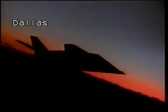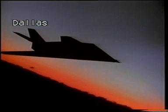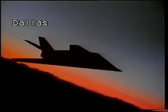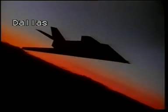Relying on materials, design, elaborate electronics, and special flight techniques, the airplane presents a minimal target on radar. In fact, according to sources, the stealth fighter's radar image on even the most elaborate radars is smaller than that of a small bird.